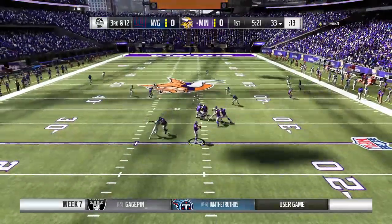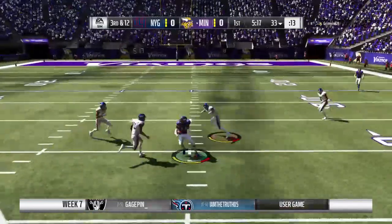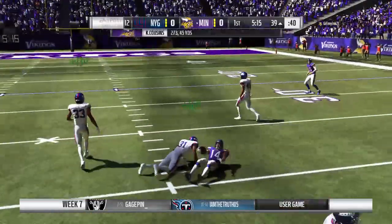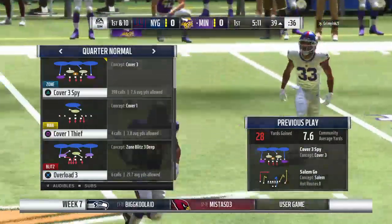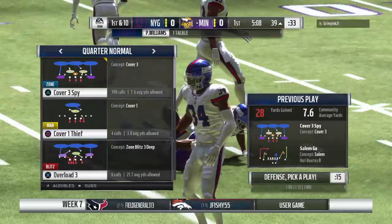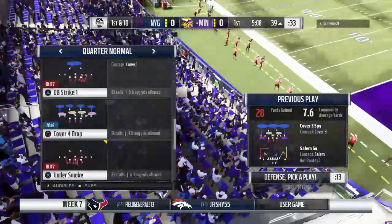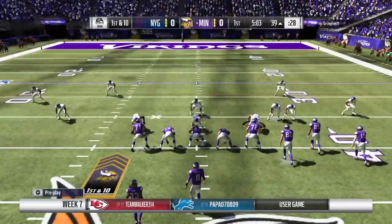From the shotgun, it's Cousins. And he's able to find Diggs. And able to rip off a big chunk of yardage before being dropped inside the 40. A really good pickup of 28 yards. So from the 39 now, they'll come up on a 1st and 10.